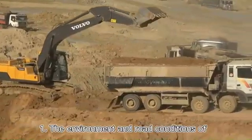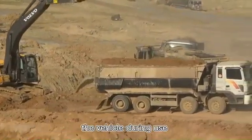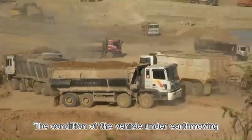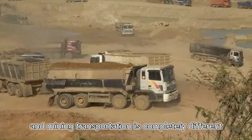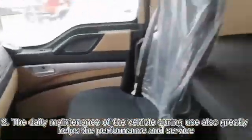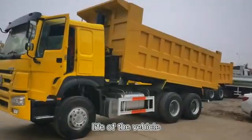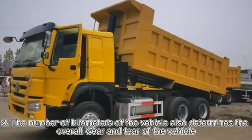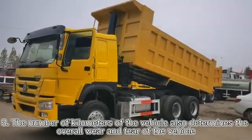First, the environment and the road conditions of the vehicle during use. The condition of a vehicle used for earth moving and one used for manual transportation is completely different. Second, the daily maintenance of the vehicle during use also greatly helps the performance and life of the vehicle. Third, the number of kilometers of the vehicle also determines the overall wear and tear of the vehicle.